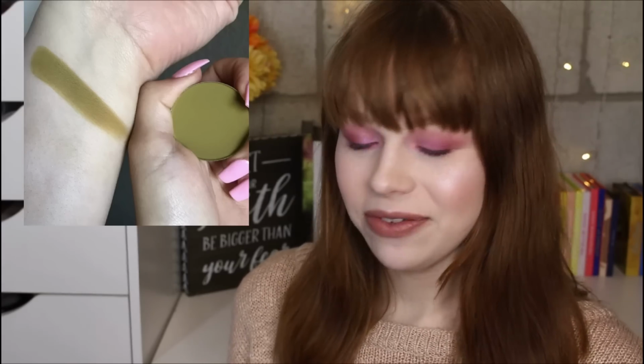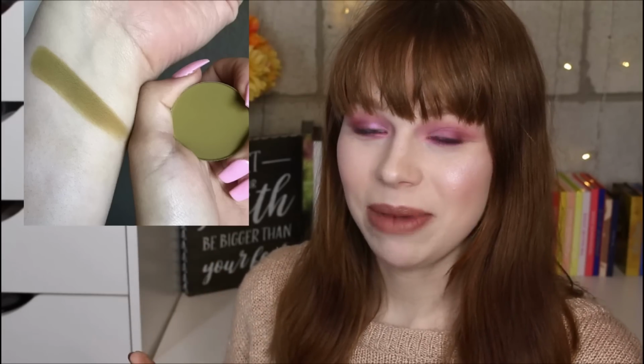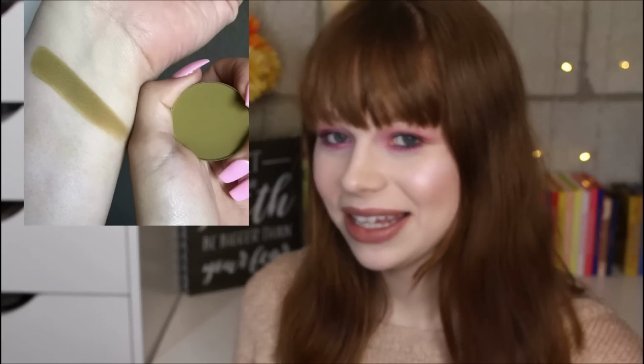Although, if I'm being honest with myself, I feel like I definitely do have this shade a few times over. So it's that balance of really wanting to try a brand and not wanting to buy things that I already have. So it'll definitely depend on what the rest of the palette is, but I like the first shade.